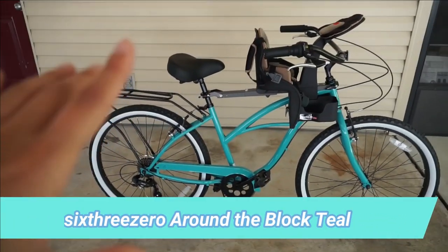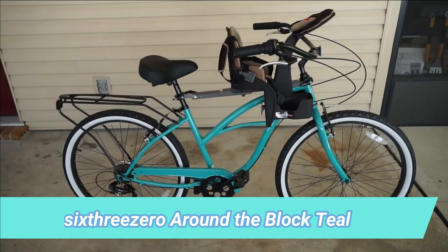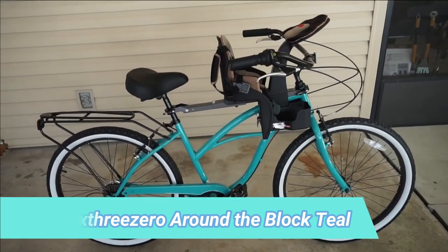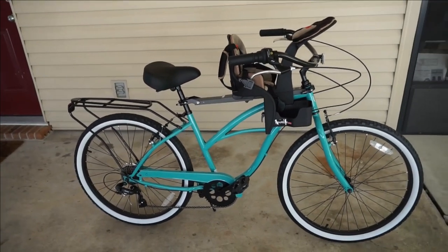So I wanted to quickly point out that the baby mount is actually not part of the bike. I bought that separately so that I can take rides with Penelope. But one of the things that I love the most about this bike is how comfortable it is to ride. Not only is the seat comfortable, but it almost feels like it's made perfectly for my body.